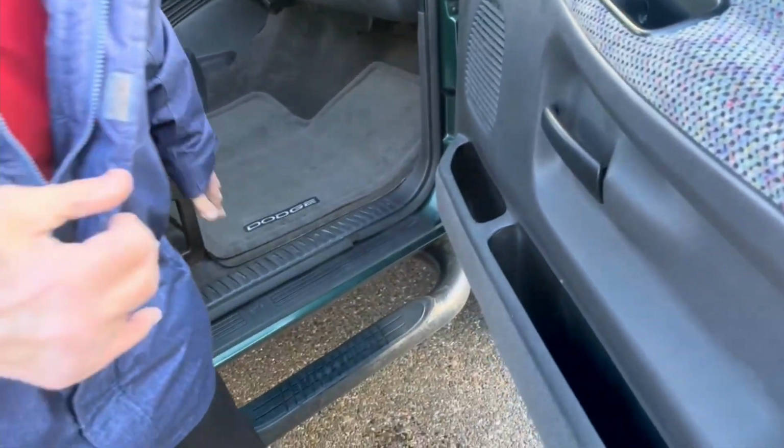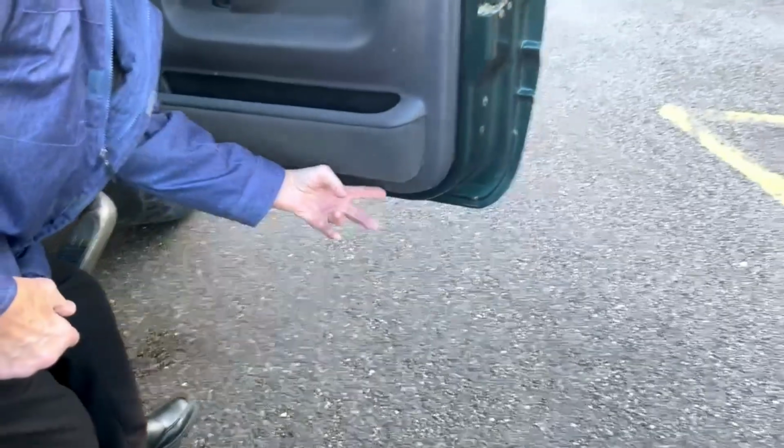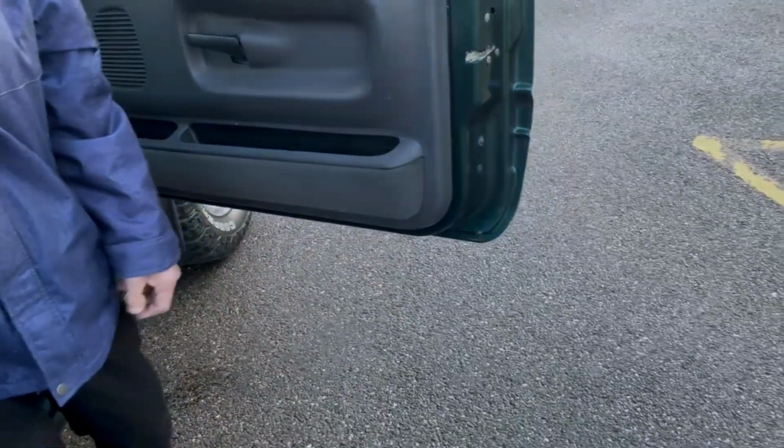Now, when I put my hand underneath the door card, that was wet. The door card was wet. So that's the clue.